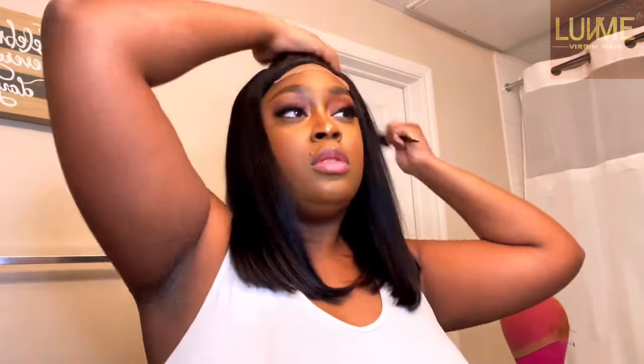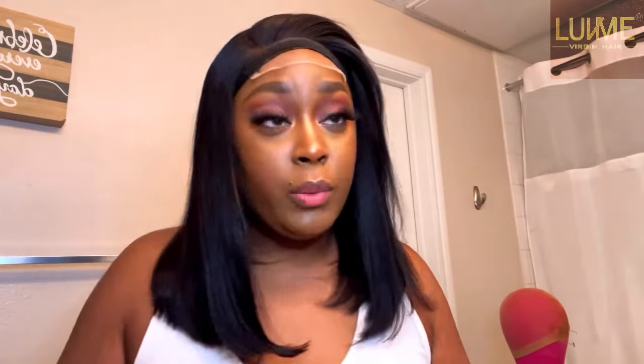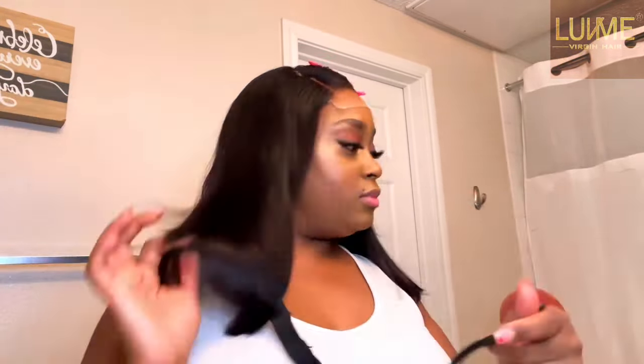So I think it's time to cut off the lace and see how I did, see what we're working with. This is the hard part. Let me take this headband off. Okay, so the best thing to use when cutting off lace is a little razor. And I got these little bitty cuticle scissors. This is the best thing to use to cut off lace, honey.